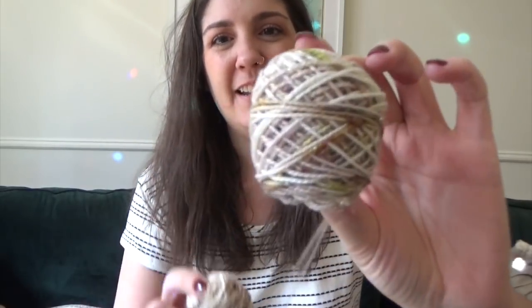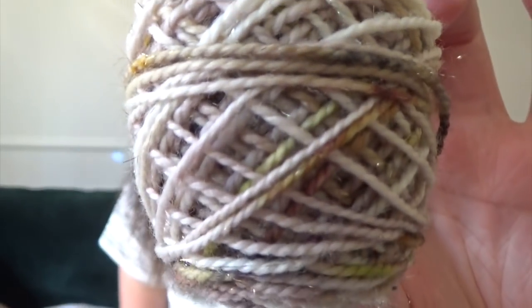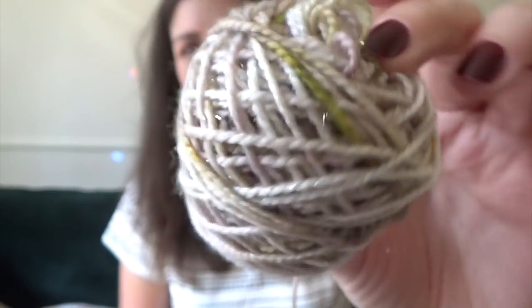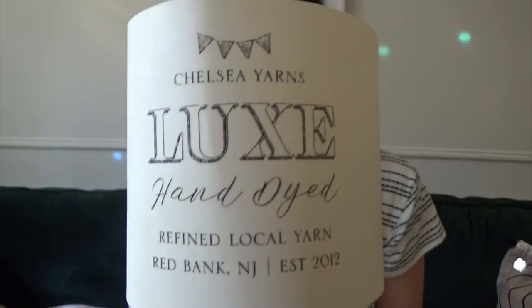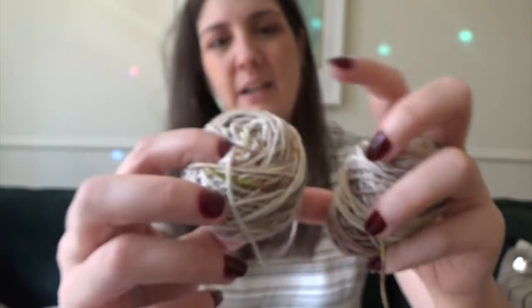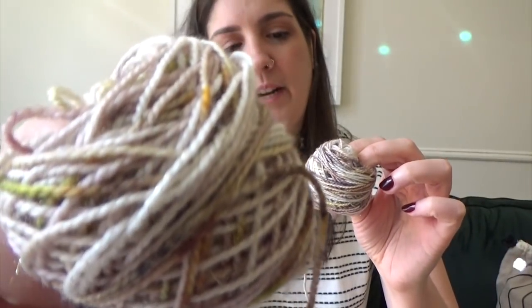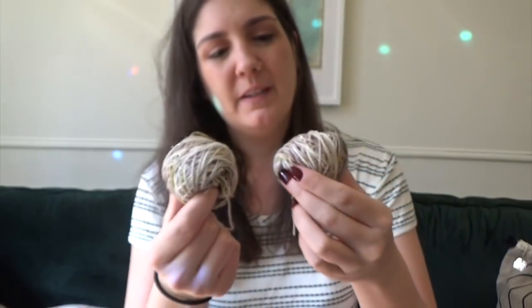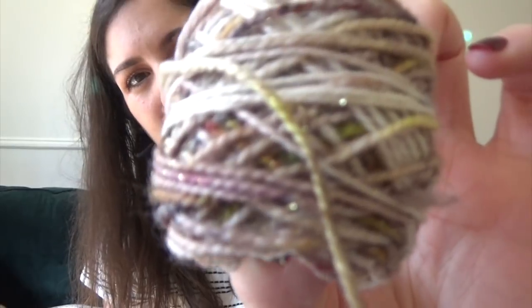So this is the Celebration colorway, an anniversary colorway that Christina of Chelsea Yarns dyed for her shop. And this is on her Stellina base, so it has gold Stellina in it. It is 75% merino, 20% nylon, and 5% Stellina. It's a mauve-y cream with some navy blues, hints of chartreuse in there, and sometimes blips of reddish pink.